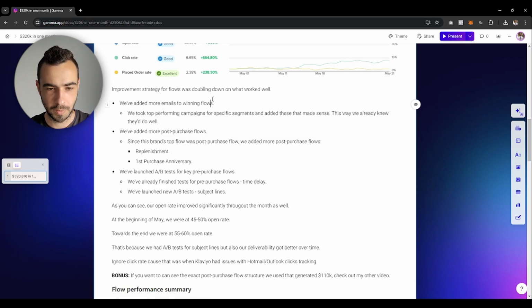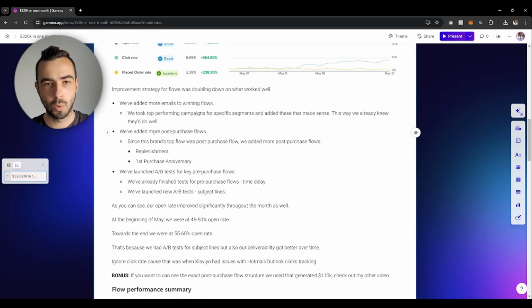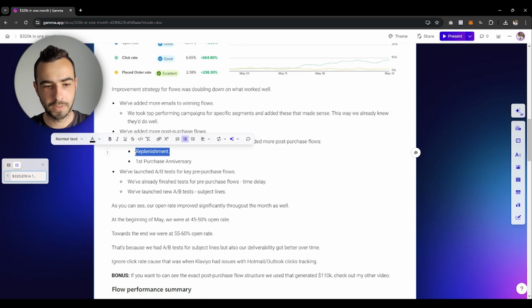So winning campaigns being added to post-purchase flow, but then we also added even more post-purchase flows because our customer thank you flow was targeting people for like the first 15 to 20 days, I believe, after they made the purchase. So then we went a little bit more aggressive with the replenishment flow, where it was triggered like around 25-30 days after the purchase. So they had a few days of break after the customer thank you flow, and then we started hitting them with the replenishment flow.